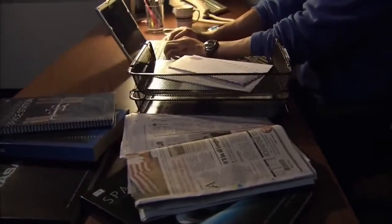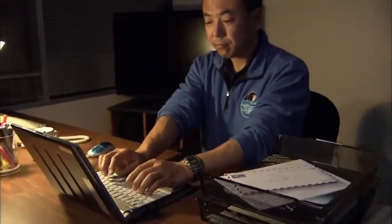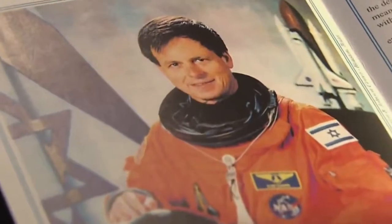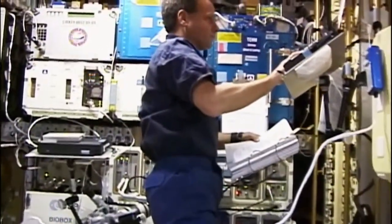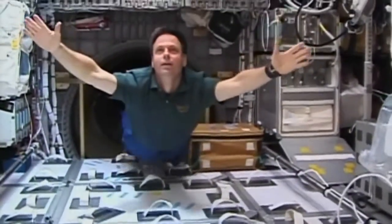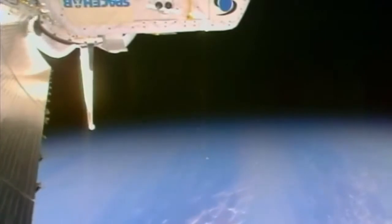In part, because of a letter he received during training for his ISS flight. The letter was from an Israeli lightning expert, Yoav Yair, who wrote to inquire about the mission. He enclosed a photo of Ilan Ramon, Israel's first astronaut and a crew member of the ill-fated Columbia mission. Ramon had brought with him a high-sensitivity black and white camera to try to capture images of sprites from space.